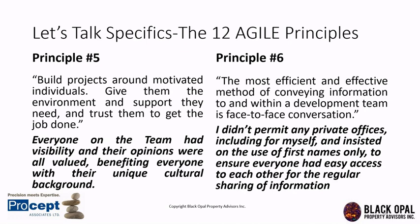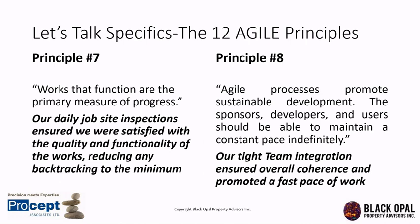So now we want to talk about principle number 7. Works that function are the primary measure of progress. Well, I guess that sounds kind of obvious, i.e. what you see is what you get. But our daily site inspections ensured we were satisfied with the quality and functionality of the works, reducing any backtracking to a minimum.